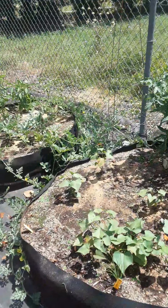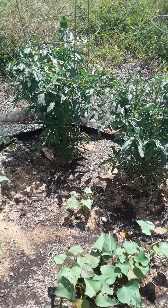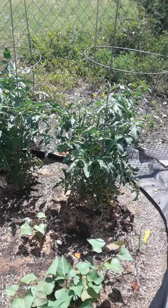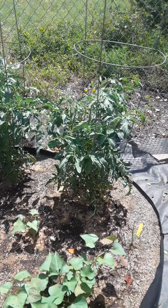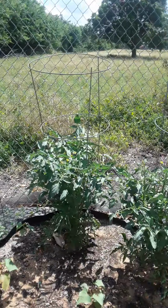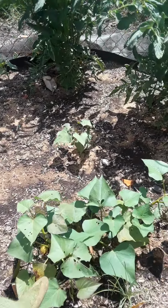So these are my two tomatoes I put in because they grow vertically, and the sweet potatoes grow down under the ground. So you're able to use the top part of the garden as well as use the bottom. So I've got all my sweet potatoes. Ooh, something's on them. I got to see what that is. I'll probably just spray them with some neem oil today. I hope. If that's wrong, somebody tell me.